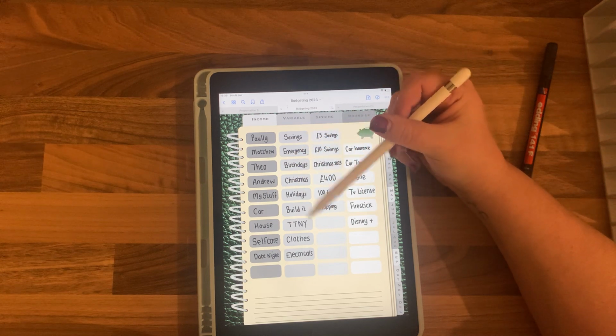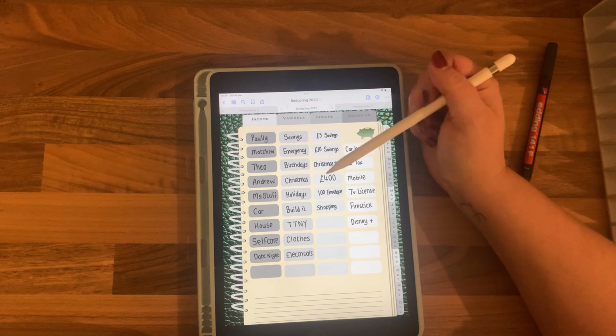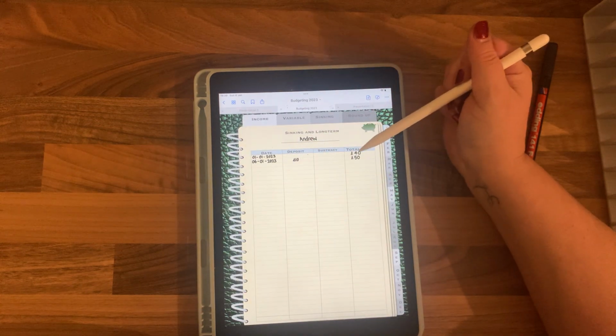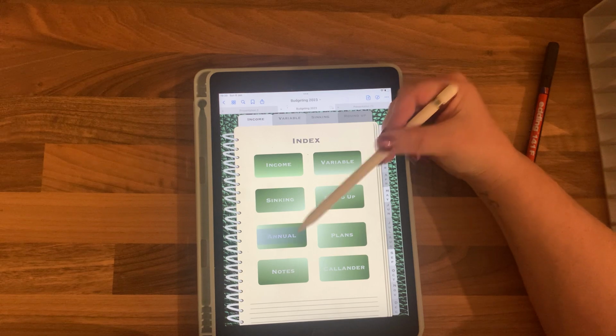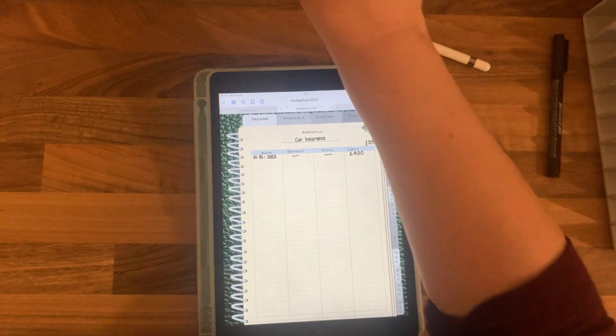But I think we covered everything. And again, we are going to continue showing when we put it in, what we put in, how much, if we've taken anything out, and make a little note of what for. So that's the same. Our annuals, I think I did explain this briefly, but while we're here I might as well show you.